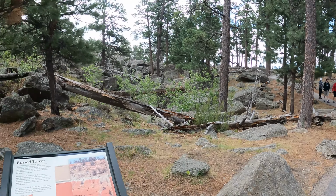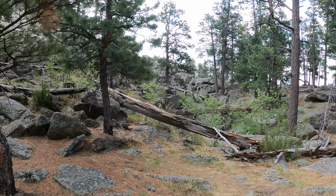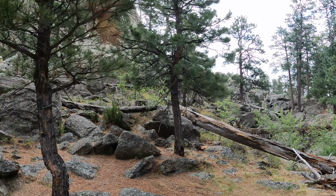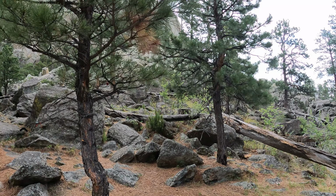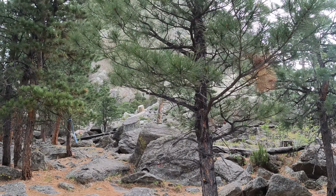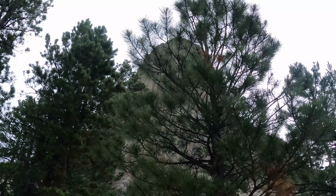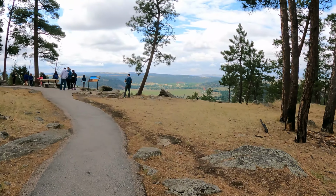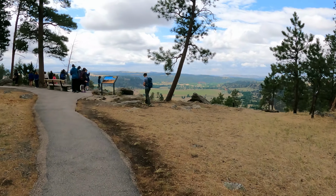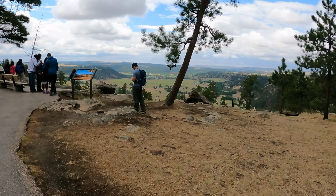Here's some more information about the buried tower. Ancient rivers took millions of years to excavate Devil's Tower. The waters carried away softer sedimentary rocks, leaving behind the harder igneous rock called phonolite. This rock type is found here in northeastern Wyoming and central Montana, but mostly in East Africa. All right, if only for the sake of brevity, I'm going to end the video of Devil's Tower right here at this beautiful vantage point. Look at that. Oh, it's gorgeous.